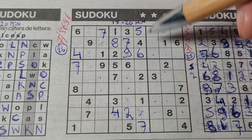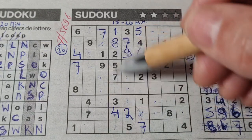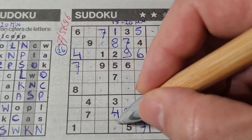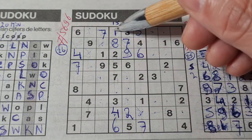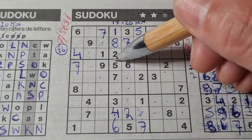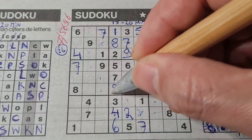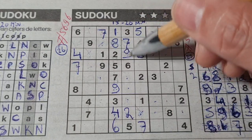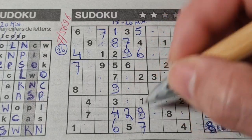Then 6 in this column, 6 in the middle column. So the column next, the only place left for the 6 should be there. 1 box left in this column for the 1, the 2, the 3, the 4, the 5, the 6, the 7, the 8, the 9 is missing. 9 in this column, 9 in the middle column. So the column next, the only place left for the 9 should be there.